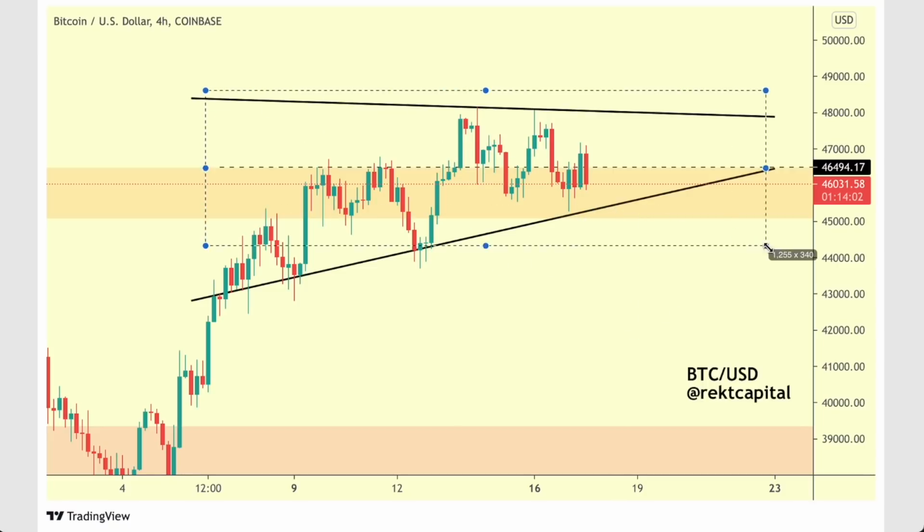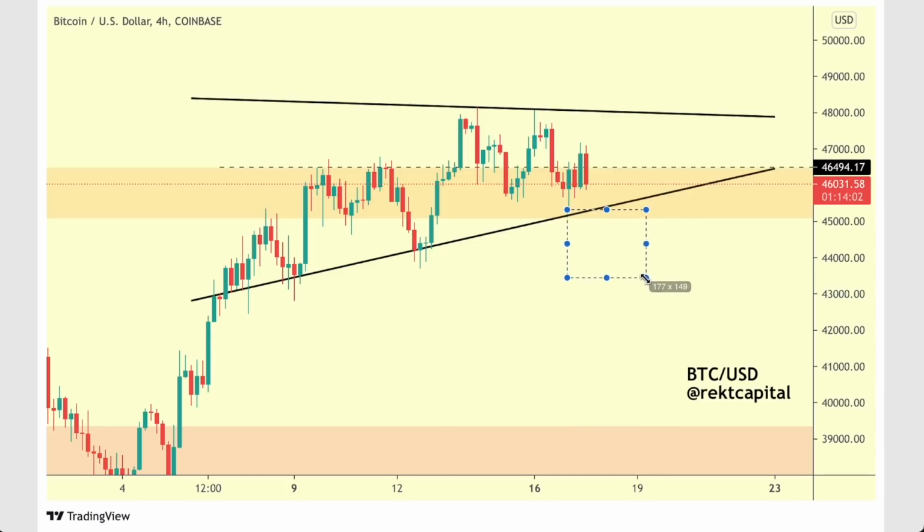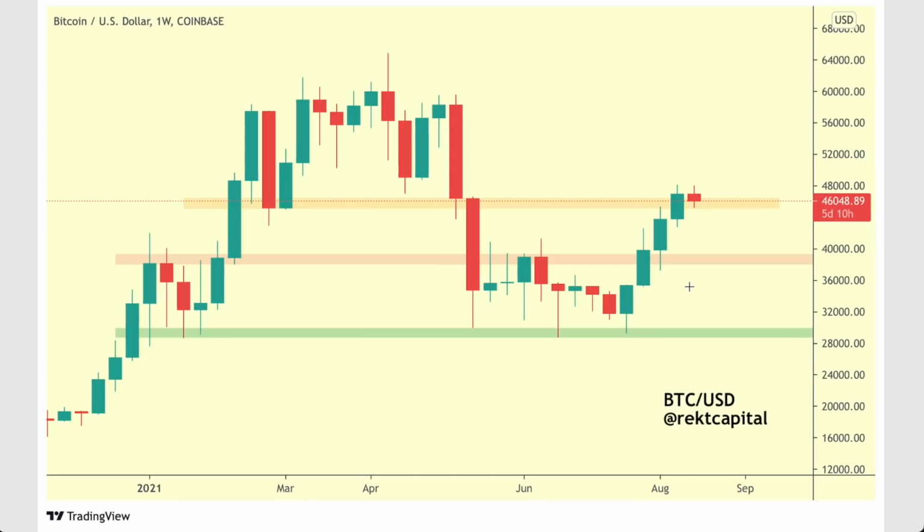So you can invalidate this triangle structure, which is kind of assuming a more bullish bias. And if you want to draw a rising wedge, you're more than welcome to do that. The most important thing is a confirmed breakdown from this trend line would effectively bring price to lower levels. So those are my thoughts about whatever market structure you want to draw at the moment.